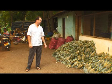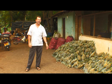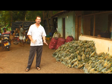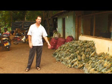Okay, here we've got just a few pineapples. They're all grown locally. What you'll find with the fruit out here is it tastes fresher and better than you've ever had before. The stuff from the supermarket at home, once you get back, will not be good enough.